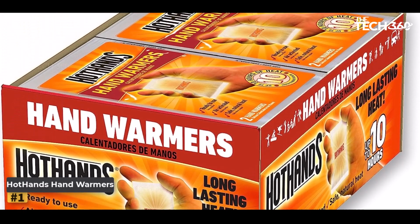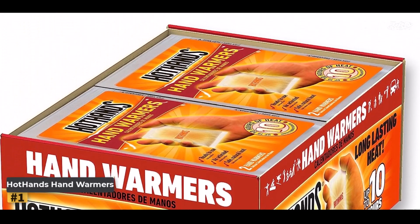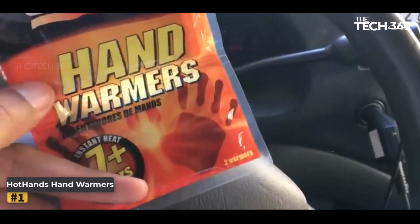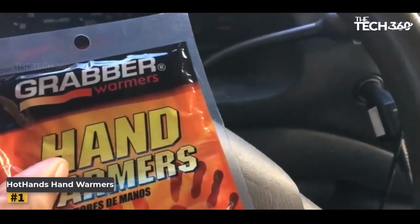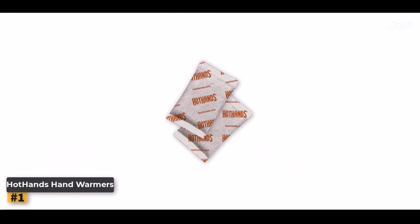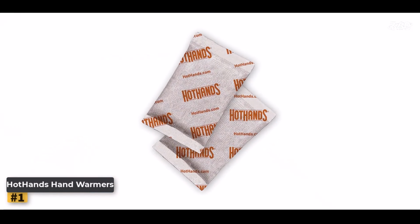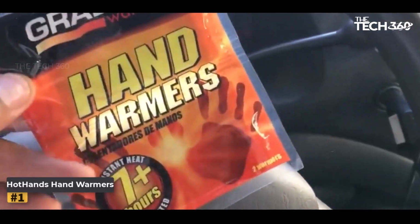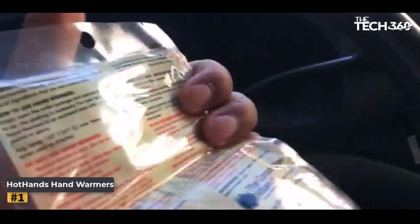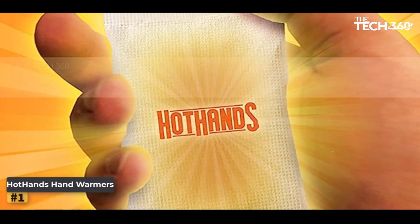When it comes to keeping your hands toasty during chilly outdoor adventures, Hot Hands Hand Warmers reign supreme. Offering an impressive combination of prolonged heat time, compact size, and affordable pricing, these little wonders are a must-have for any winter enthusiast. Whether you're hitting the ski slopes or embarking on a long hike, Hot Hands Hand Warmers are the perfect companion to tuck into your mittens or pockets, ensuring a cozy experience all day long.